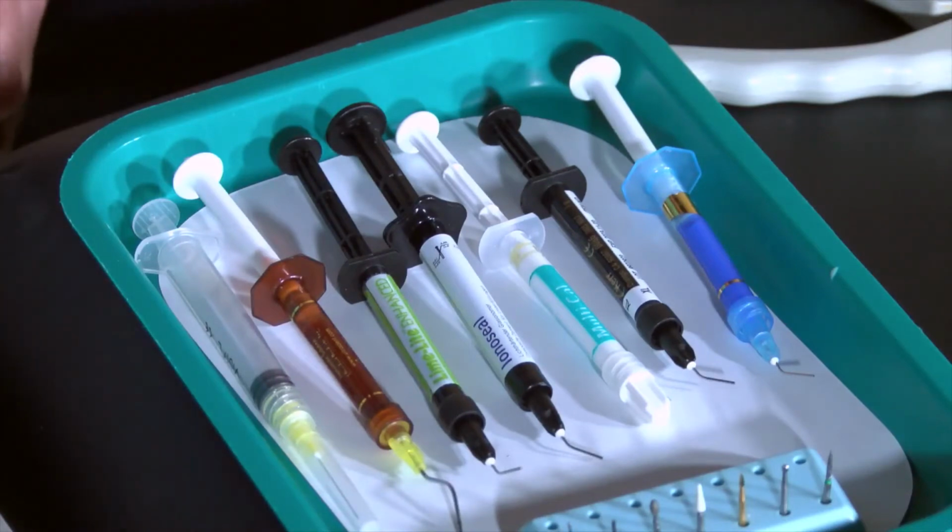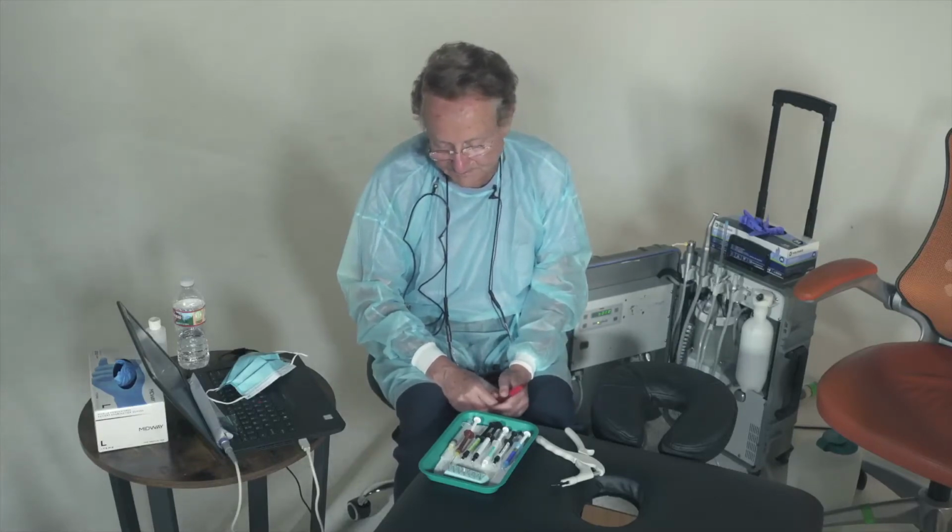I use them more or less interchangeably. If I have a deep proximal box, I'll usually put 1 or 2 millimeters in the bottom of the proximal box with the resin-modified glass ionomer, because it'll absorb and release fluoride.